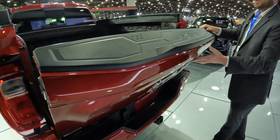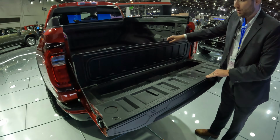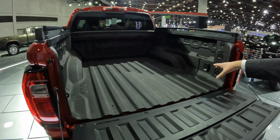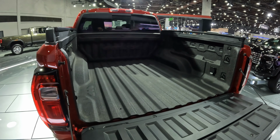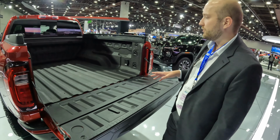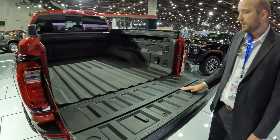So I'm just going to lower the tailgate here. And we actually had it open, but that's the storage system. But in the bed itself, we actually have 8 standard tie downs now. We had 4 previously, and you can get up to 17 with the optional accessory tie down. So a lot of options there. Spray-in bed liner standard on the AT4X.